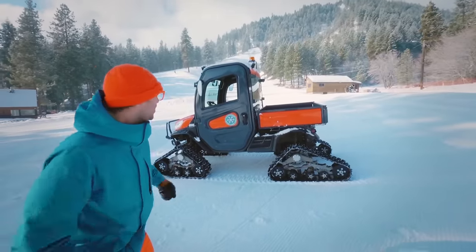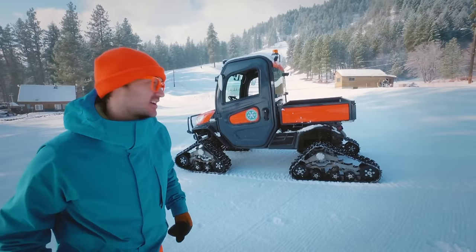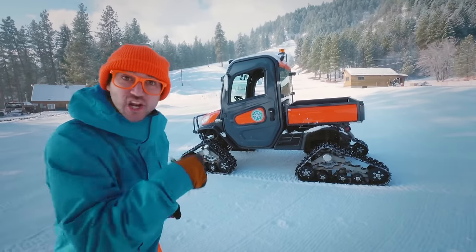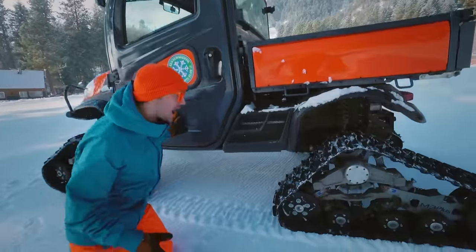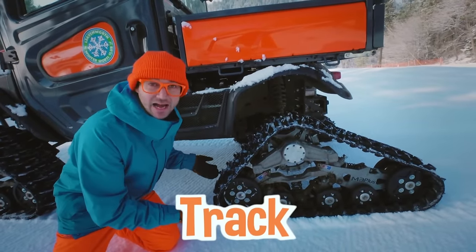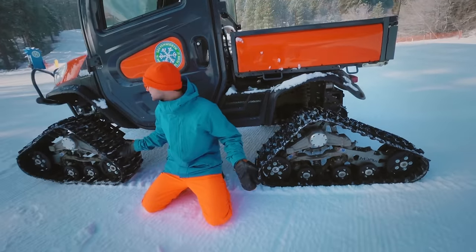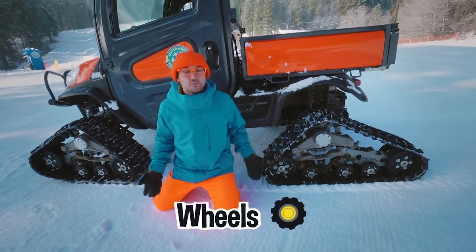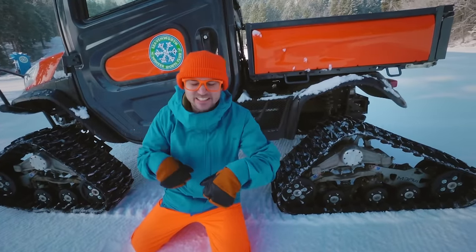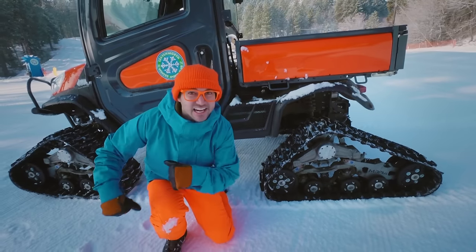Whoa! Check it out! What a cool machine this is! The great thing about ski hills are they have really cool machines to maintain the land! Whoa! Check it out! Wow! Do you see this? Yeah! This is a track! Yeah! This vehicle has tracks! Interesting. Most vehicles have wheels and tires, but not this one. This one has tracks, so then it can dig into the snow, and then it won't slip and slide. Let's check it out.